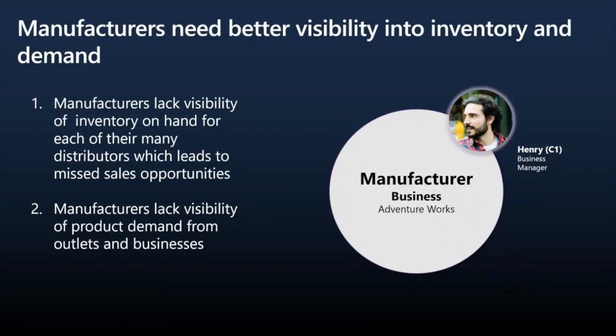And then sometimes the manufacturers also lack the visibility of the demand at the local level. They have an idea about what the demand is in a broader region, but they lack visibility at a granular level because they don't have visibility of orders coming from the businesses and the outlets.